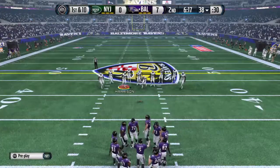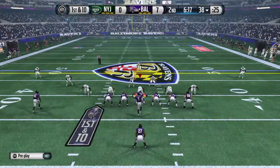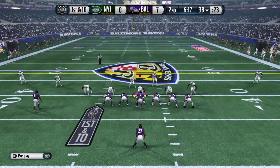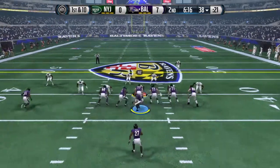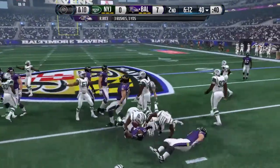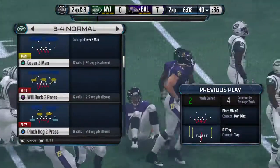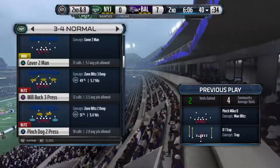First down on the way. Bolden is going to get set in the slot for this snap. Handoff to Ray Rice. He is tackled at the 40-yard line. Rice is trying to be patient, but there is nowhere to run that time, and he only gets a short gain.